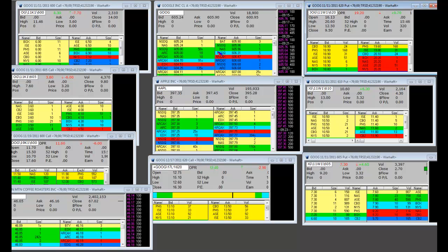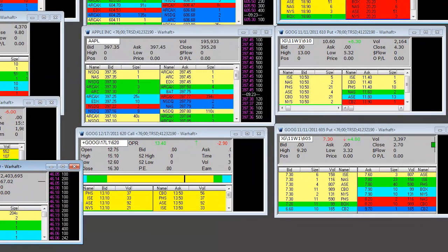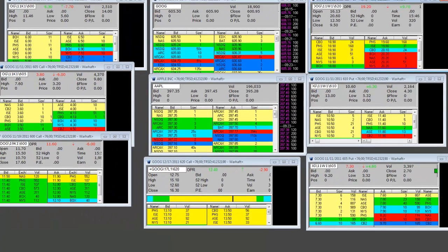Here we are, MMT's got that monster Google right there. There's that Apple down over here. Here's that Green Mountain Coffee, kind of like ticking in the background here. Better put that over here where I can see it, that way I can see the bid and the ask.